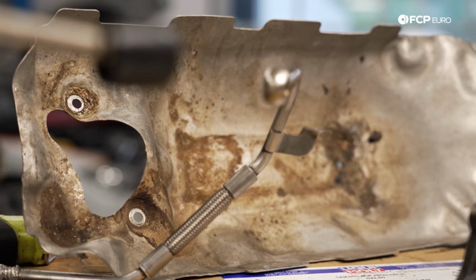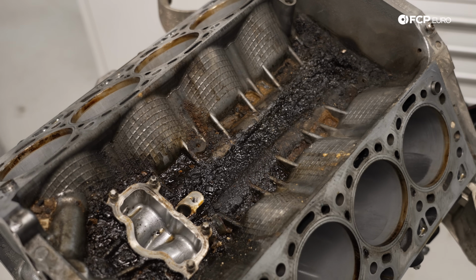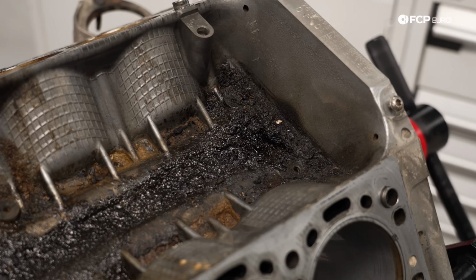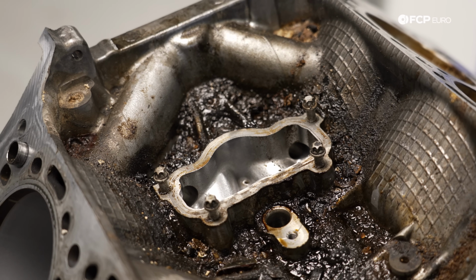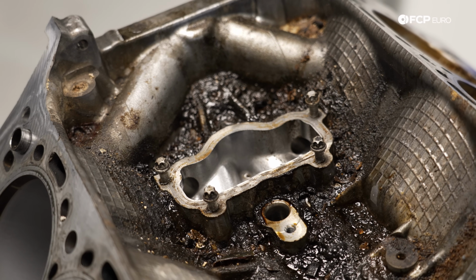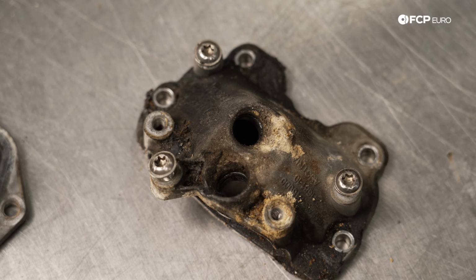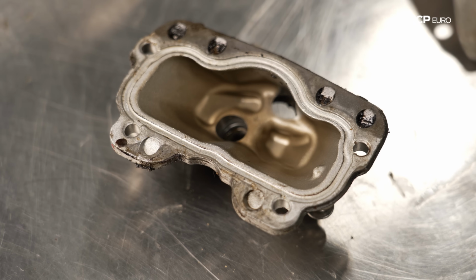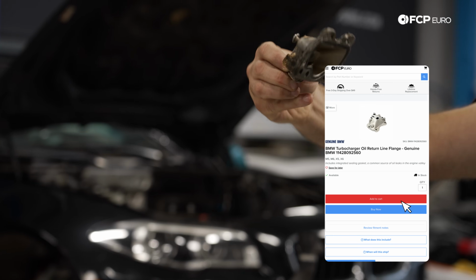And then when we take these heat shields away and you look in the valley of the block, it is full of gross, just disgusting material. A lot of oil sludge. The primary problem that you're going to have on these engines is from the turbo oil line return housing or cover leaking over time. That cover bolts to the block. It has an integrated seal that can't be replaced, so you have to buy a whole new one. It's pretty crusty and gross.